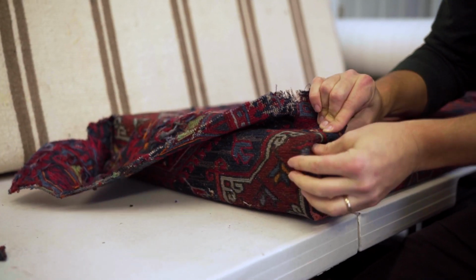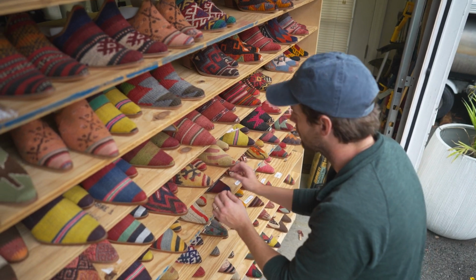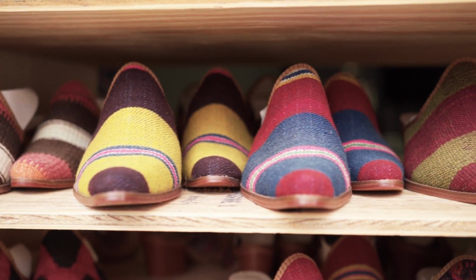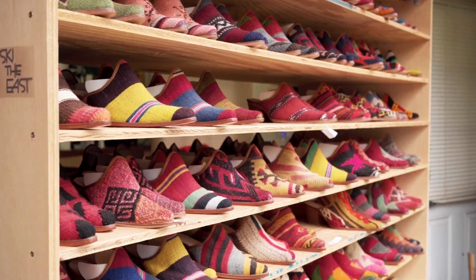There are a small collection of benches that we do make in-house. Josh makes them right in our garage. So we do a small wooden frame bench, and then we have a 3-inch cushion, and we take some of the fragments that we have and we'll put it on our wooden frame. The shoes are great too because they can now wear the shoes to their friends' houses or on trips. We call them the rugs you can finally wear inside and outside of the home. If people really love rugs as much as we do, you can now rock them out in the real world and not just have to have them on your floors.